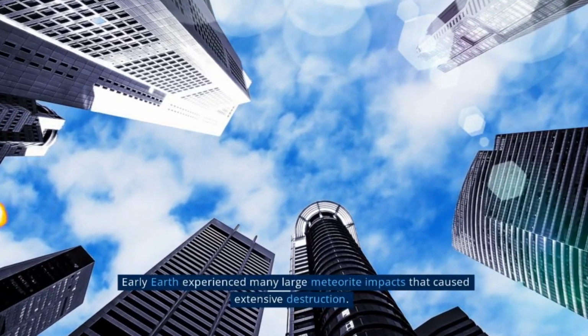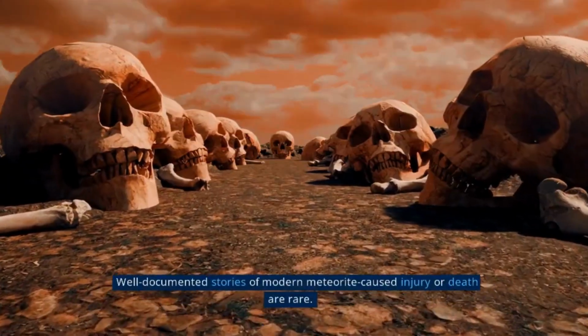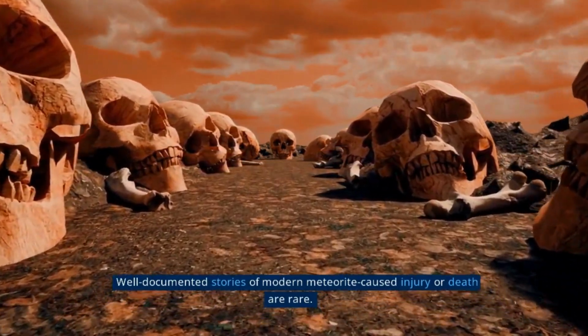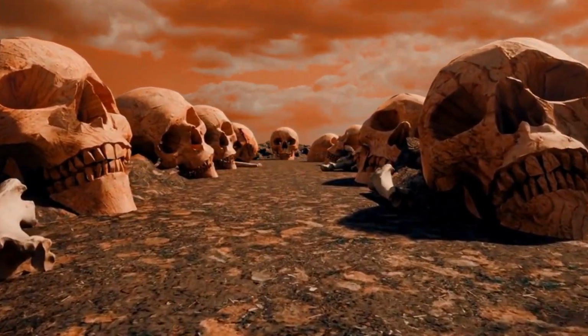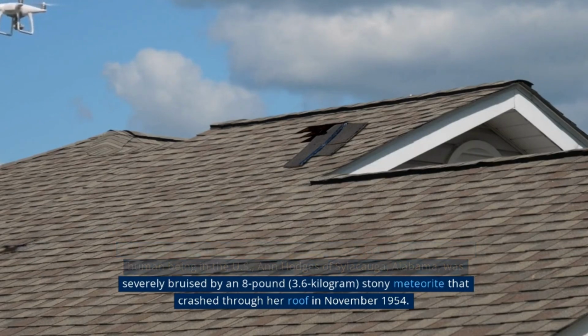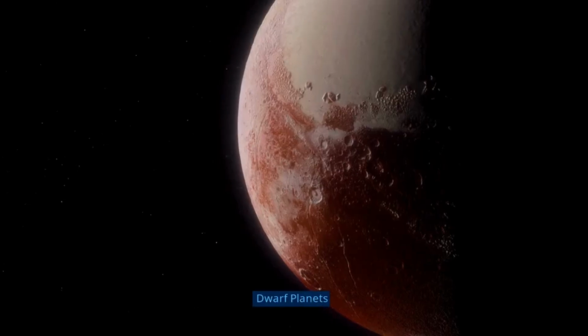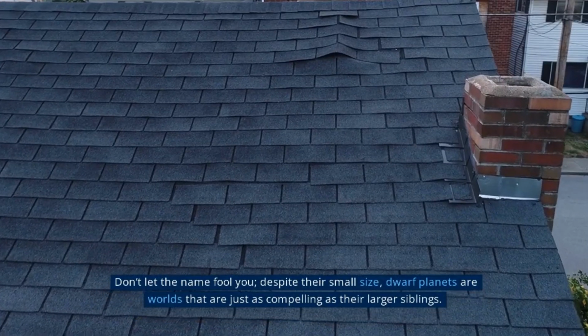Early Earth experienced many large meteorite impacts that caused extensive destruction. Well-documented stories of modern meteorite-caused injury or death are rare. In the first known case of an extraterrestrial object to have injured a human being in the U.S., Ann Hodges of Sylacauga, Alabama, was severely bruised by an 8-pound, 3.6 kilogram, stony meteorite that crashed through her roof in November 1954.